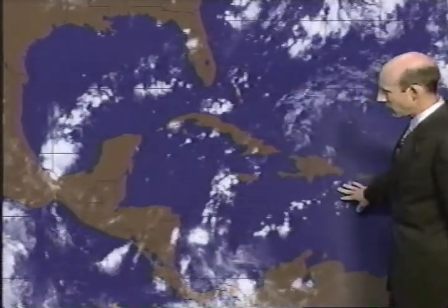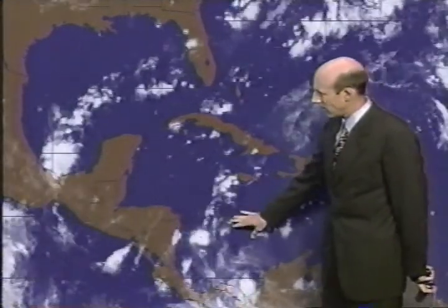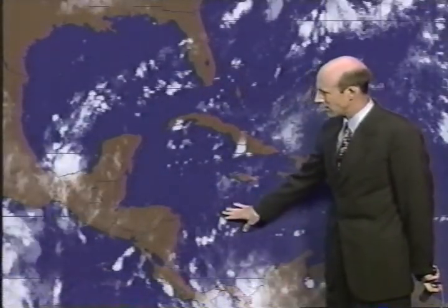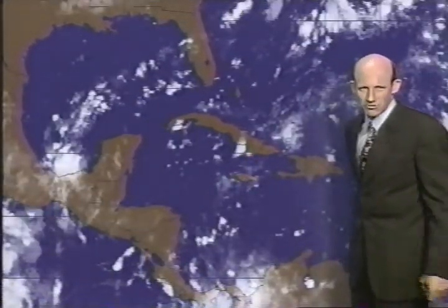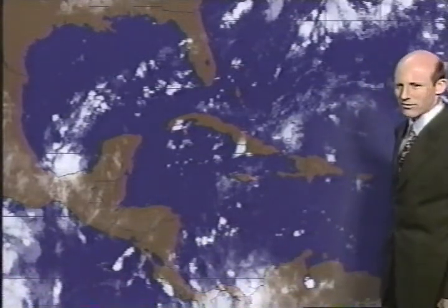Now, in the Caribbean Sea, we've been monitoring a weak low pressure area, a trough of low pressure right in this area, traveling to the west. As it goes to the western part of the Caribbean, it's getting a little more convective. This is a more favorable area for development than the central Caribbean, but we really don't expect much development in the next 24 hours from that either. So we're in great shape there.